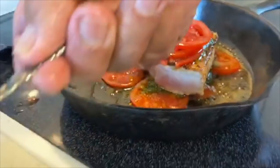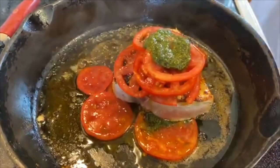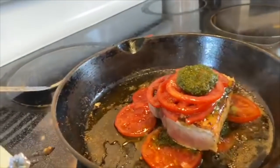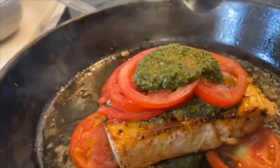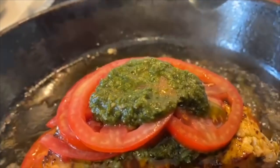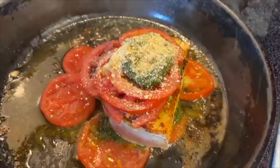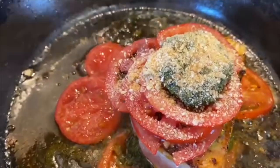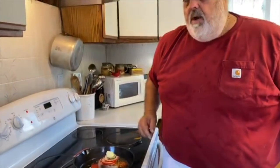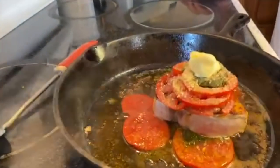And then got a little dabble duty on top of that. And what do we do with the crumbs? Yeah. Right, champ. A little bit of crumb on top. Okay. That's how we're going to roll with this. A little bit of mantequilla. Look at that. Beauty going in.